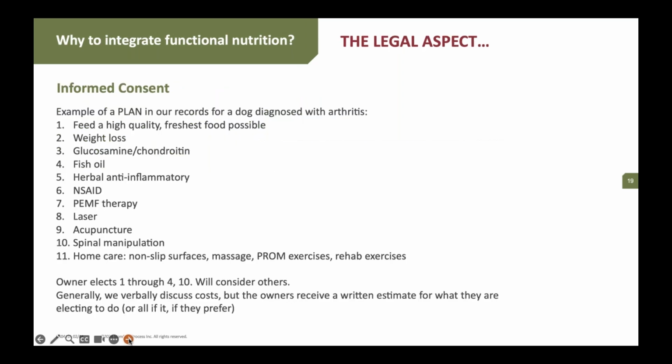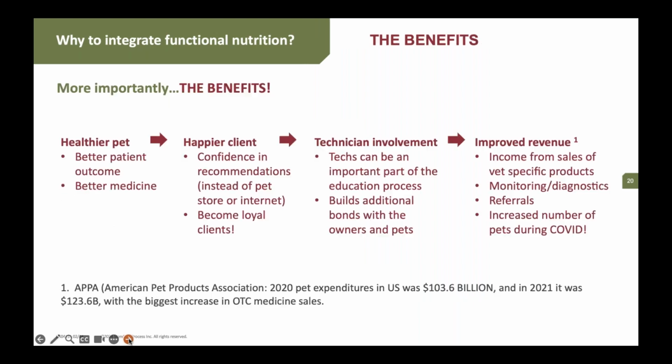With informed consent, this is what a plan is going to look like in my clinic for an arthritic dog. These are the things we talk about with the client: fresh food feeding, highest quality possible, weight loss, glucosamine, fish oil, and we go through all of these different things. So it's important to talk about food, and I think a lot of practices are. The question is, what kind of food are they talking about?